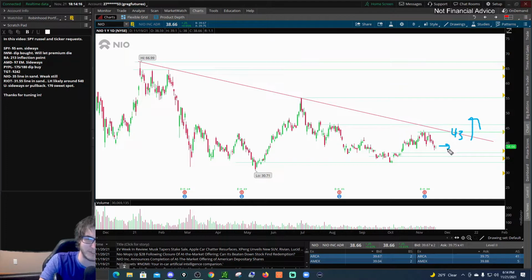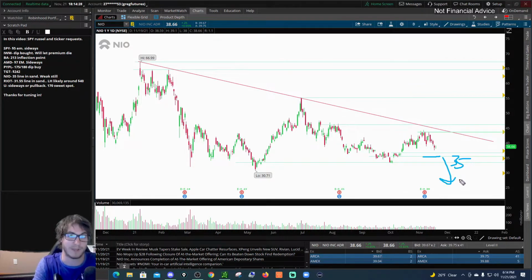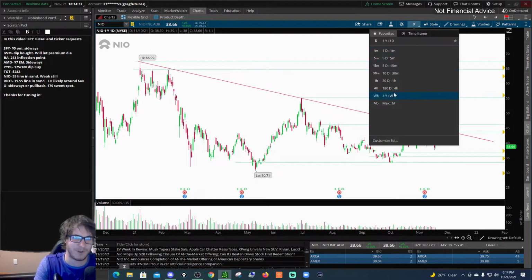It's probably just going to fizzle out and go sideways, chop around. Maybe it goes higher a little bit, maybe it goes lower a little bit. For me, though, the line in the sand from this point is 35. If NIO's beneath 35, it could be lights out, and NIO could be headed down to 20. If NIO can hold that 35, there's hope that it can potentially get a trend change to the upside. So be very careful on NIO.